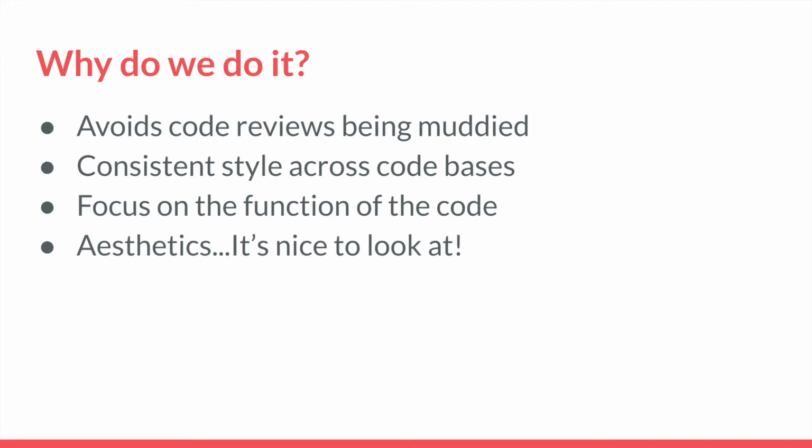Why do you even want a Python protocol? When you review code, you don't want your focus to be drawn to style comments rather than focusing on the feature that you and your team are creating and the coverage in your tests. Having a consistent style across code bases actually makes your code more readable. Once the protocol becomes second nature, developers can start to focus on the function. Also, let's be fair, consistent code bases are nice to look at.